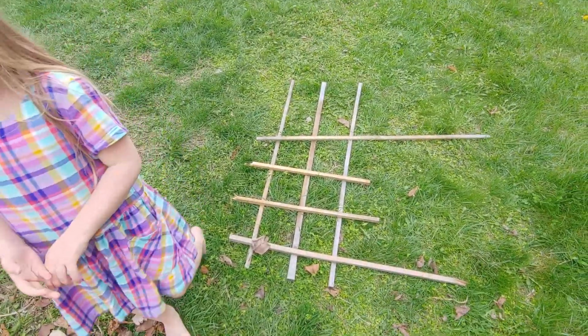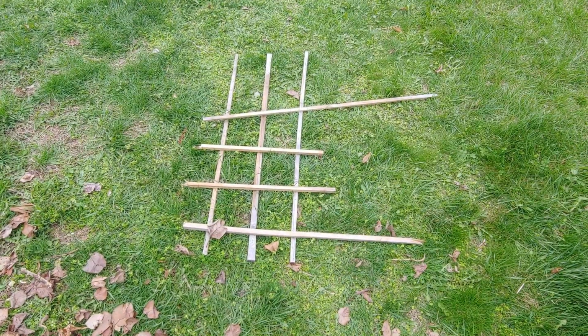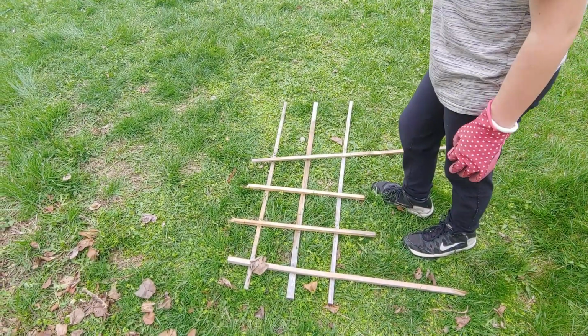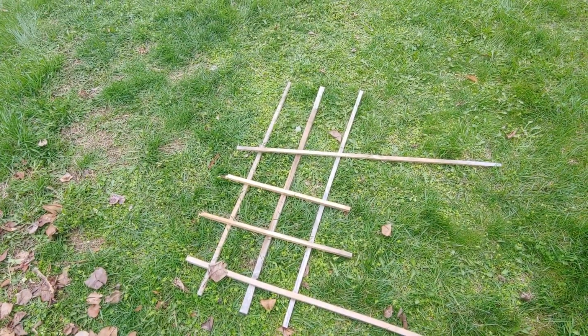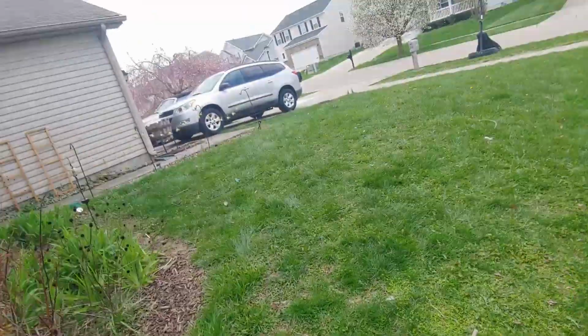And I have some leftover sticks and wood that I might make a tic-tac-toe board out of. That wasn't the plan. Probably something I'll make so that the vines can climb up some or something like that. So I'll get some string and tie stuff together. I don't have any staples, so cut some pieces up and we'll be good to go.